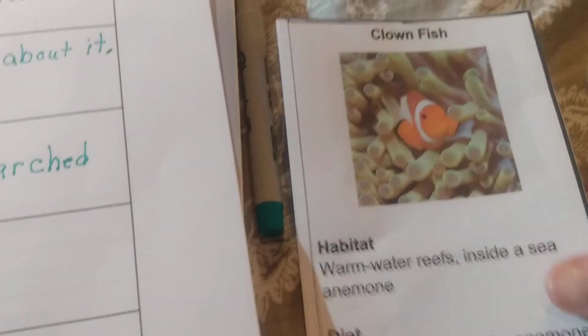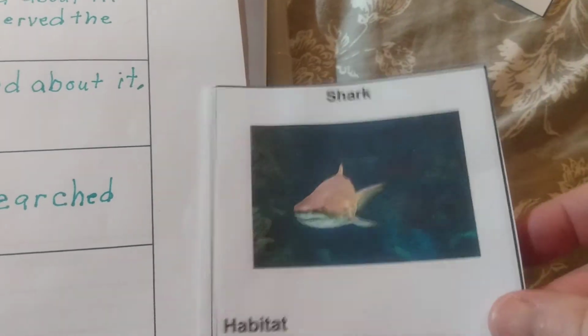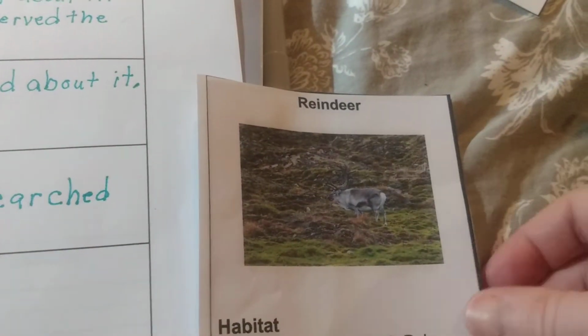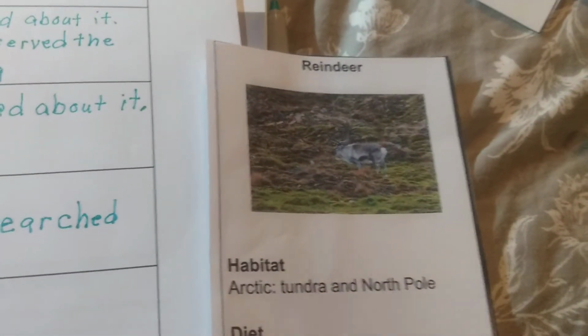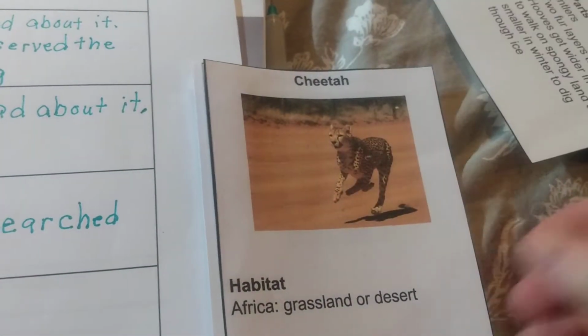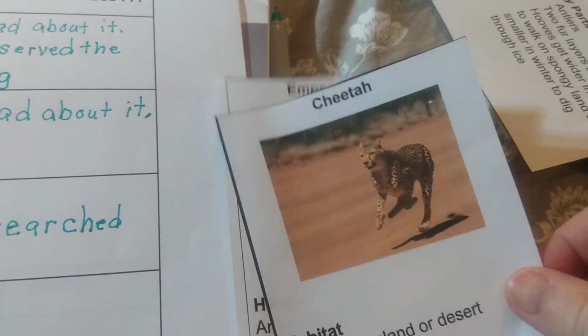But there's another one. Let me show you. He definitely finds food in the water because he lives in the water all the time. Oh, he does not find food in the water. Not the reindeer. We can't use him. Cheetah does not find food in the water.